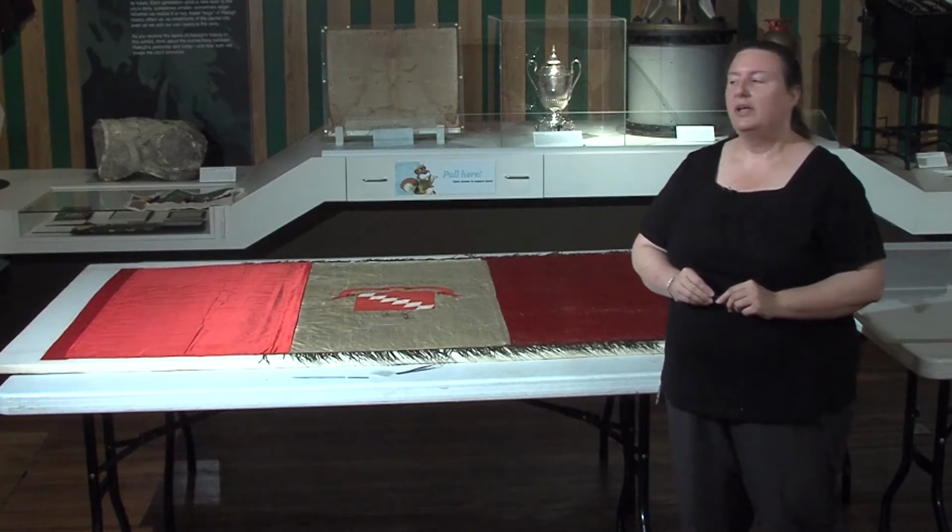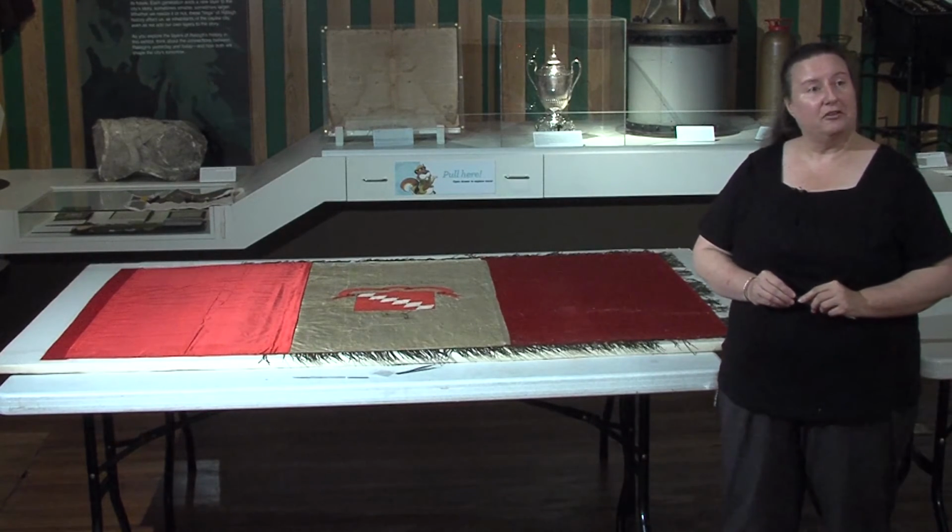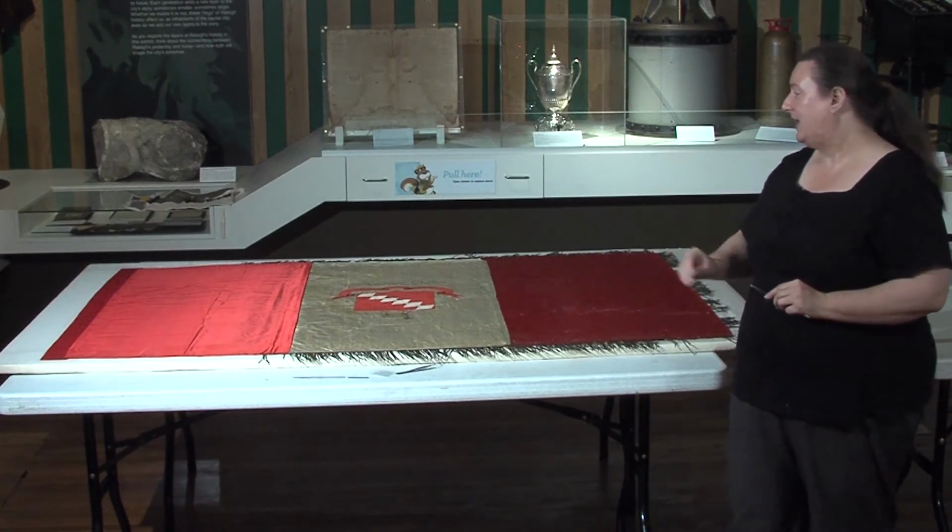We're not going to try to create the microclimate that was inside of the other flag, which means that it was really, really smashed together so that air was trapped in between there. We don't do that now. So it's really great to see this side of the flag.